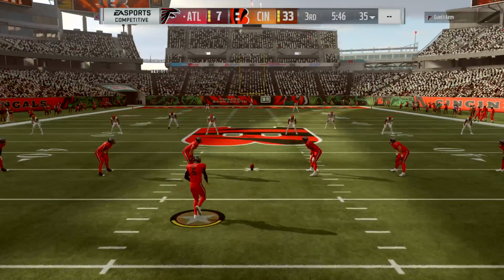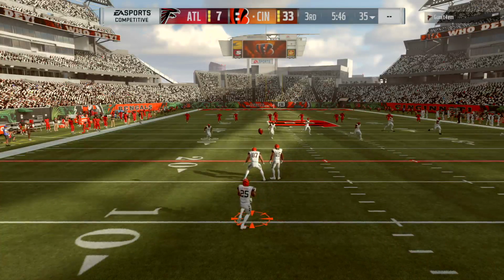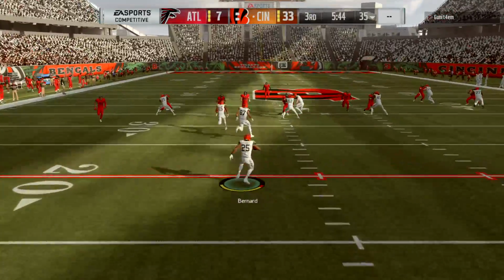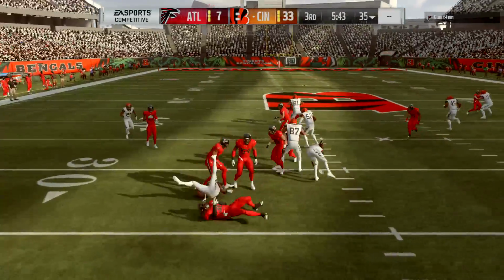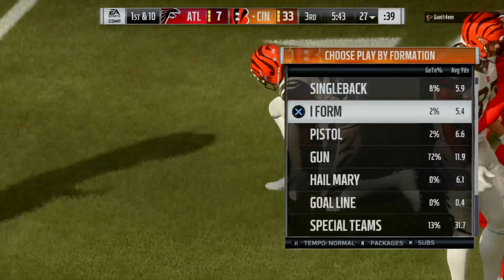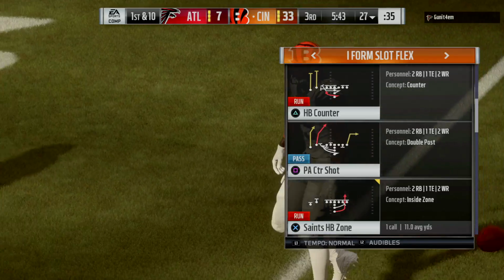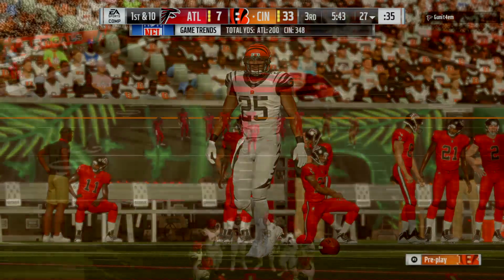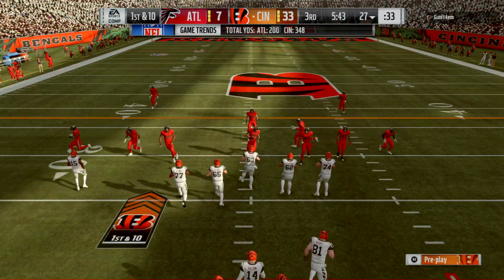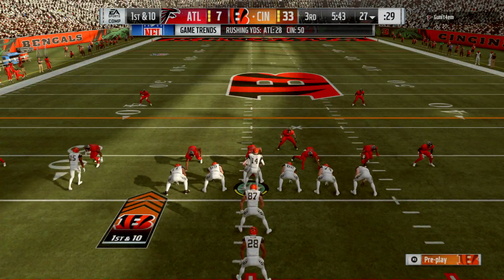Here's Bosher to kick it away. This will be taken about the 12. And he'll take this across the 25, a couple extra yards up to the 27-yard line. So here are the Bengals now as they get their first possession of this second half. So here's Dalton and the Bengals now, 1st and 10 at their own 27.